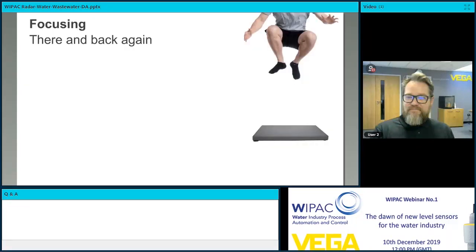The other one is focusing. False signals, you can't get away from them with any non-contact sensor. They all have to deal with them. These are unwanted reflections. No matter how much mapping and tracking that you do, they can always get involved and interfere with the measurement. Like walls, ladders, pumps, pipes, weeds, branches coming into view, and it can make the level signal jump up with a false reading, or jump back down again. There are many different ways of dealing with them, some better than others, but all can be fallible, even ours.